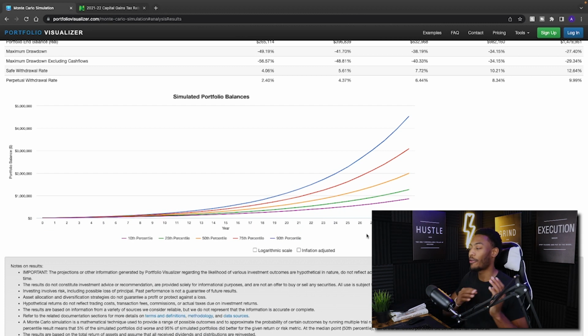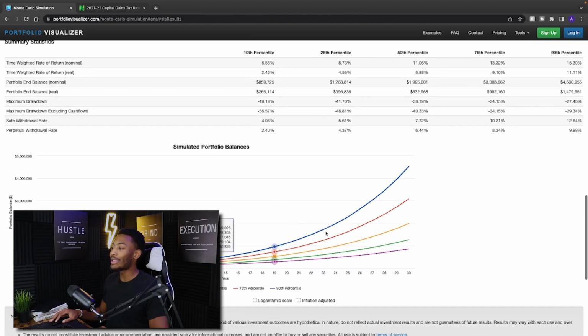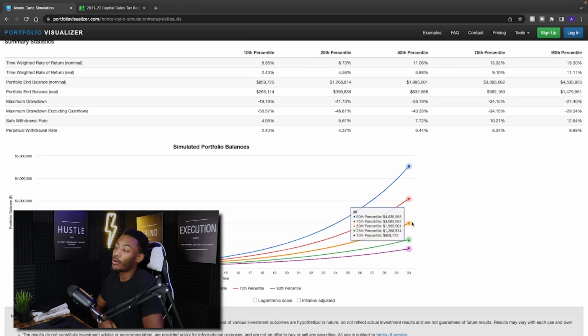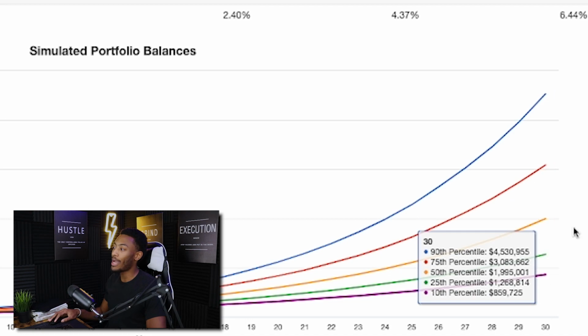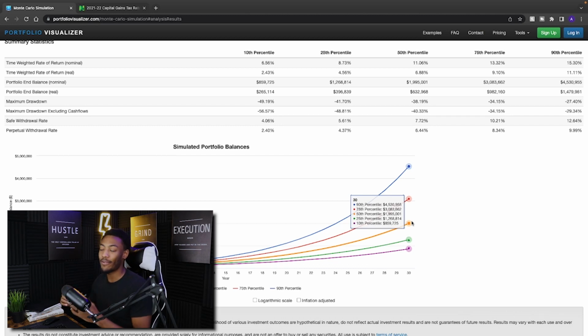I'm not going to adjust this for inflation for the purpose of this video, but we can see that at the end of the 30-year period, our portfolio could be in a range of $859,000 all the way up to $4.5 million. This line down here is the low range and this line up here is the high range based on percentages of what the stock market has done in the past. So for the purpose of this video, I'm going to take the 50th percentile and say that in 30 years, the portfolio will be valued at $2 million.